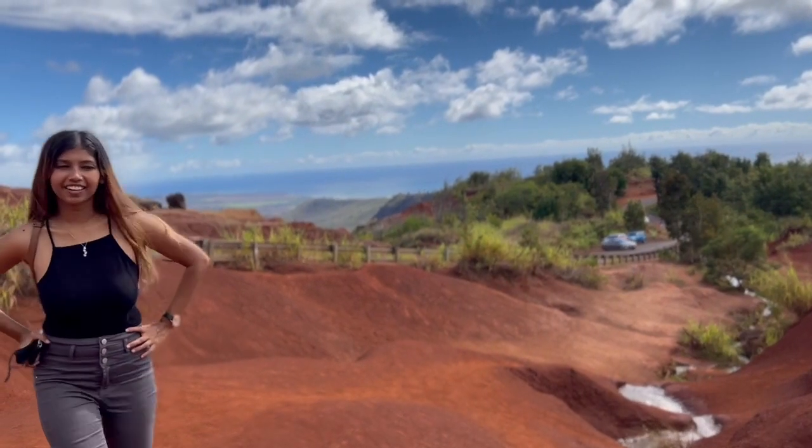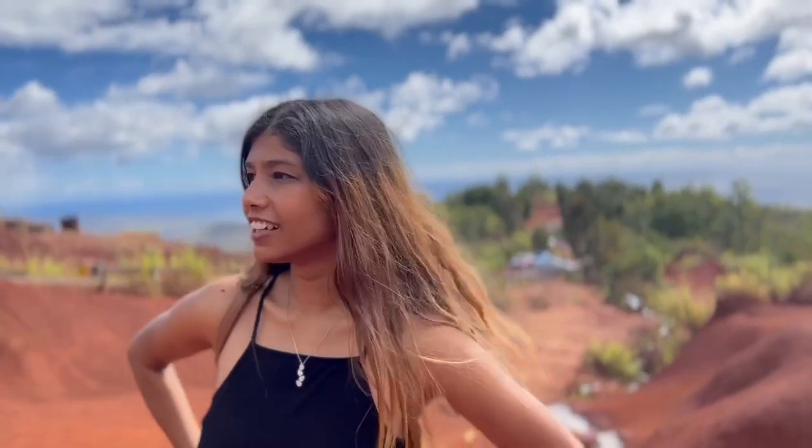I like this spot. Pretty cool. Especially the red dirt. Stands out.